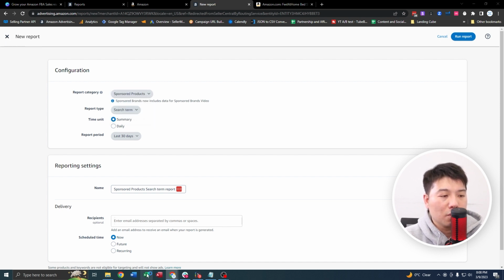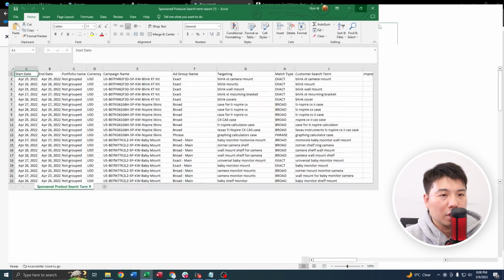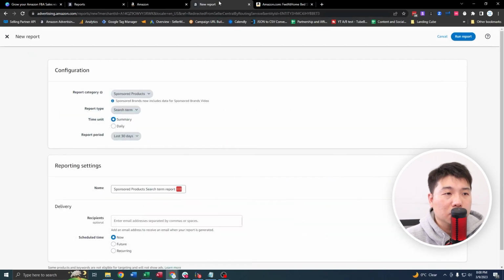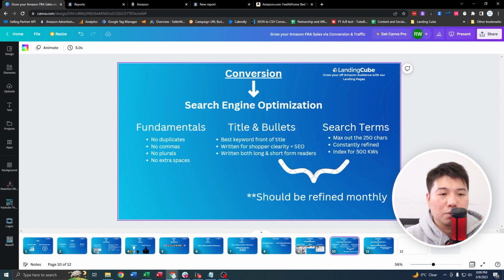And when you open up your search term report, it would look like this. And then it would be up to you to go in there, see which customer search terms converted for your particular product, and see if there's any opportunity to add them into either your title, bullets or your search terms.